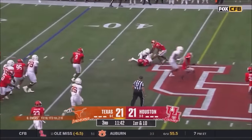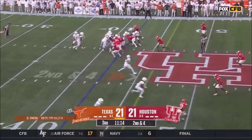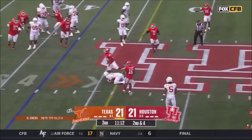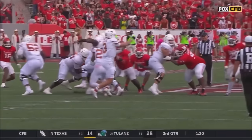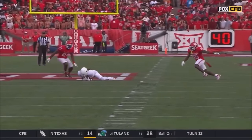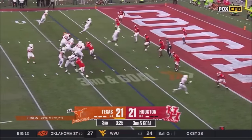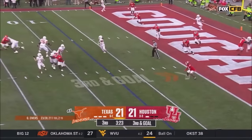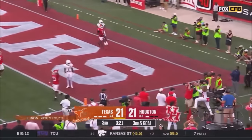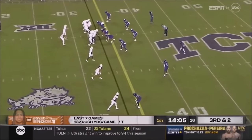Little curl going out to Worthy. Significant storyline in this as well. Second and four. They gave him six on that play, one yard shy of the first down to Jordan Whittington. Let's take a look at this. Good catch. 3 out of 10 on third down. Ewers with time. This pass is incomplete. He got 7 yards on second down, so third and short.